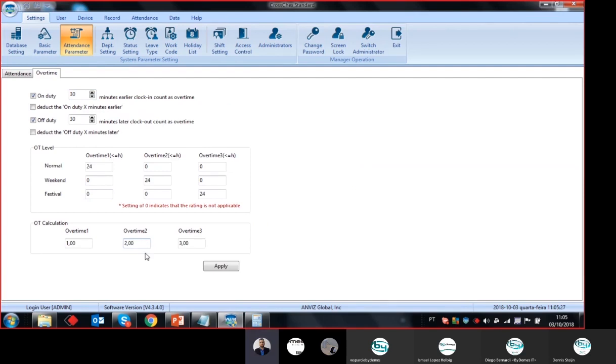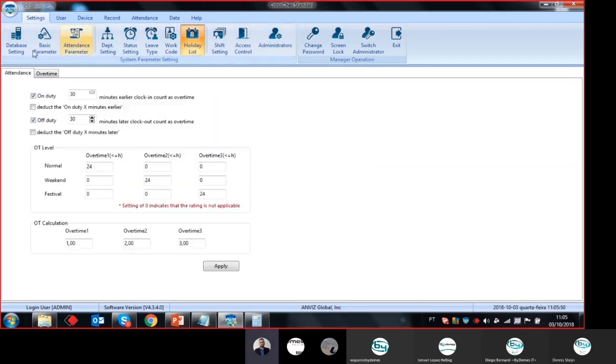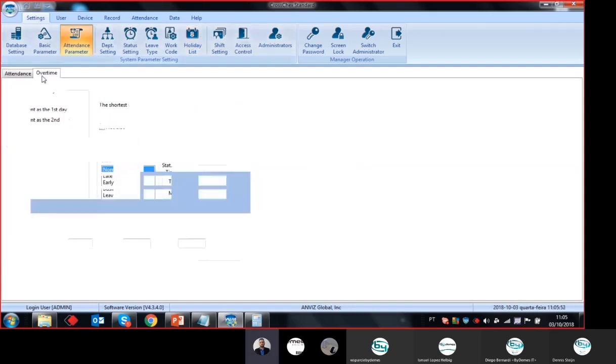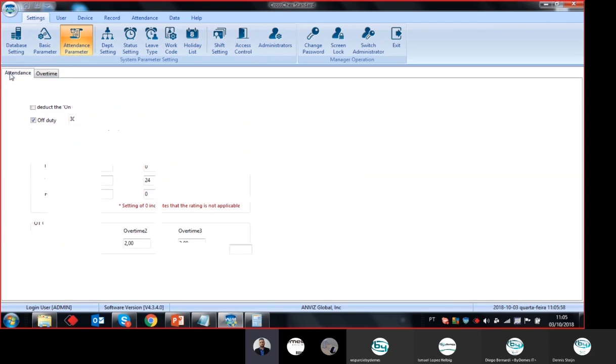So in some countries, they multiply the hours by 100% on the weekends. If someone works 1 hour on Saturday, it will be counted as 2 hours in total. So this is where I put it for weekends. And overtime number 3 is for the holidays, for the holidays I set in the holiday list. Basic is this. And we just apply it later so we don't lose this information.